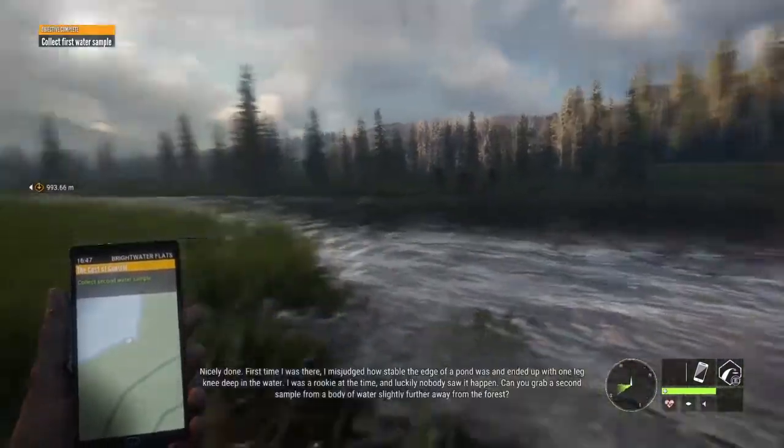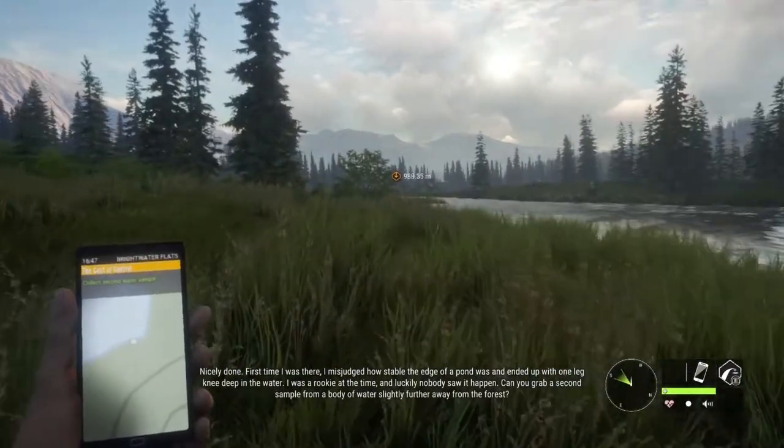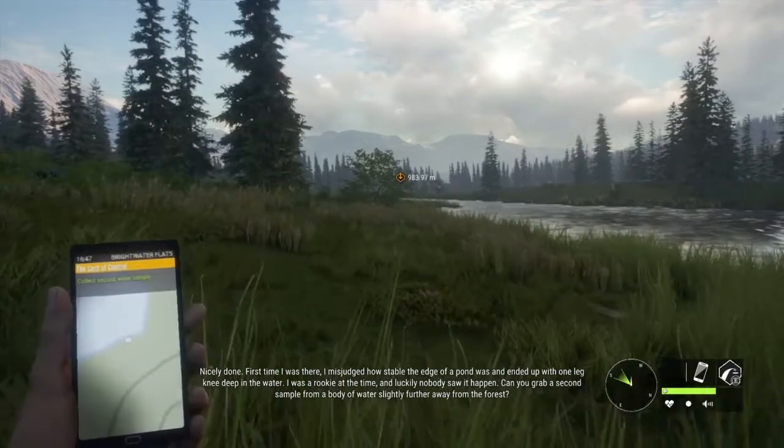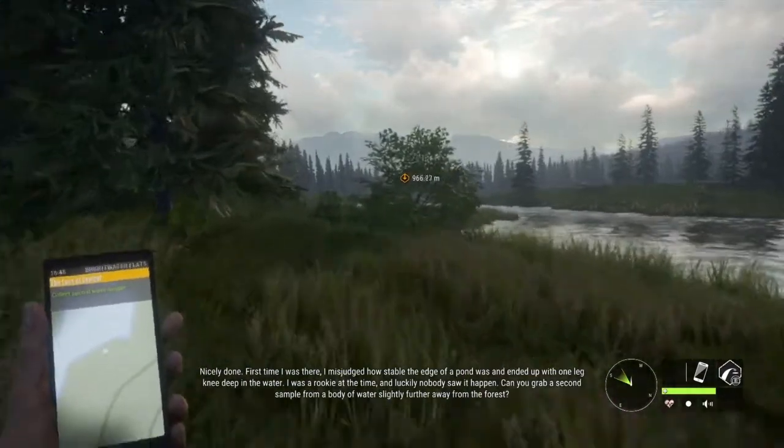Nicely done. First time I was there, I misjudged how stable the edge of a pond was and ended up with one leg knee-deep in the water. I was a rookie at the time, and luckily nobody saw it happen.